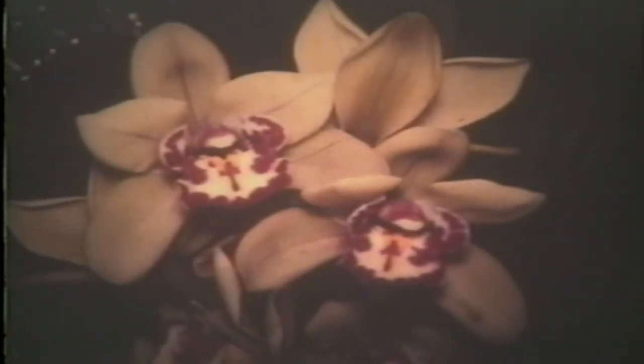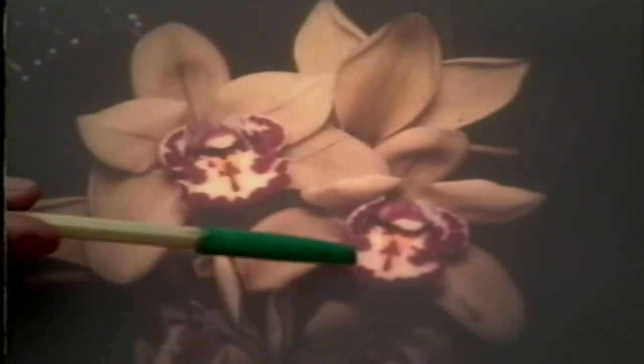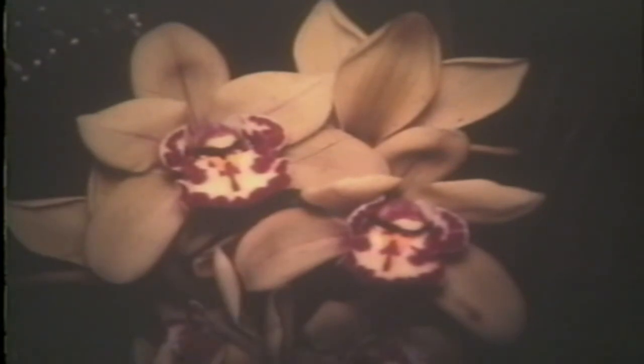This last slide is of a cymbidium. This is a hybrid. And it's kind of for people that aren't too sure of where to pollinate the flower. You'll notice that there's an arrow pointing to the anther cap right there, so that people that don't know how to do it can know exactly where to go.